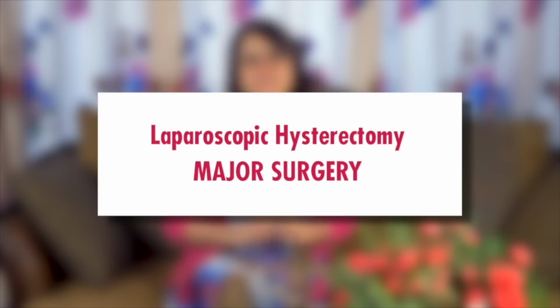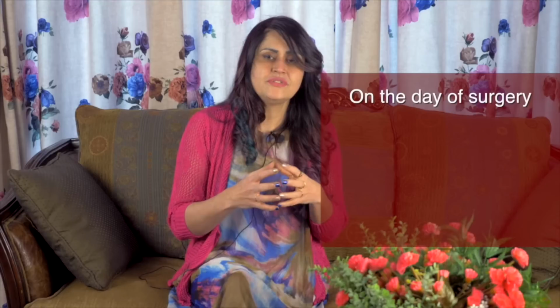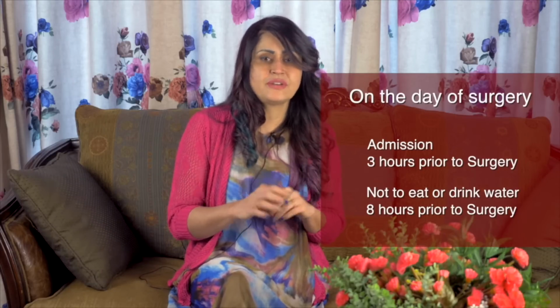Laparoscopic hysterectomy is a major surgery, and before the surgery, like any other surgery, you need to have a pre-anesthetic check and blood test done. This is basically to see whether you can undergo a surgery or not. On the day of the surgery, you will be asked to come 3 hours prior to the surgery to the ward for admission, and also you will be told not to eat or drink anything including water for 8 hours prior to the surgery. This is to prevent any complication during the anesthesia.